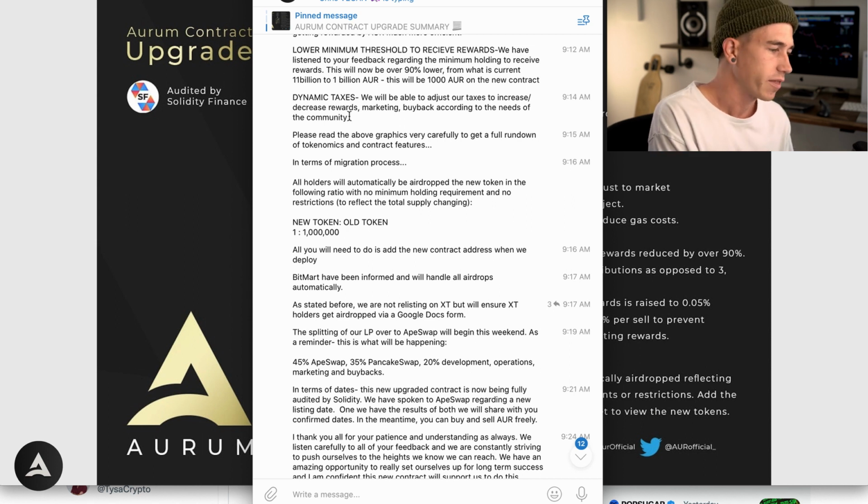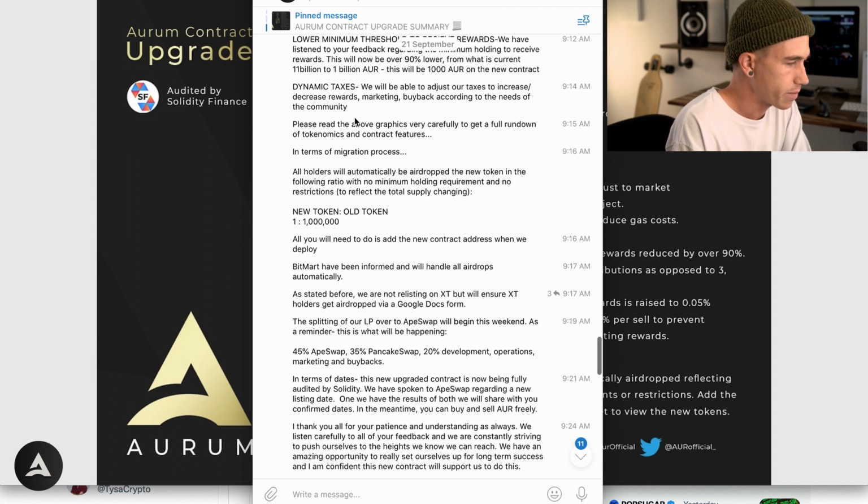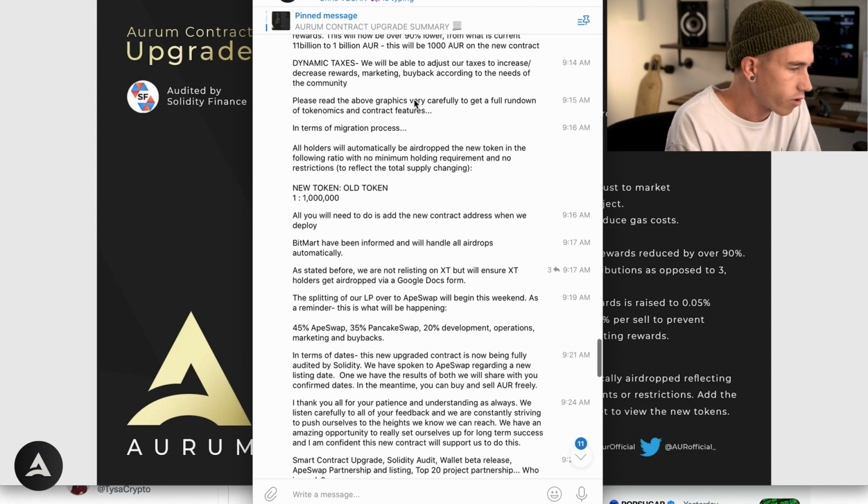So I think that is really interesting, and it's cool that when they want to, they can basically put Aurum on clearance or whatever, and everybody can go buy while the taxes are cheap. So I'm interested to see how they actually utilize the dynamic taxes. Then it says, please read the above graphic very carefully to get a full rundown of the tokenomics and contract features. Well, let's go ahead and hop over there and check it out.